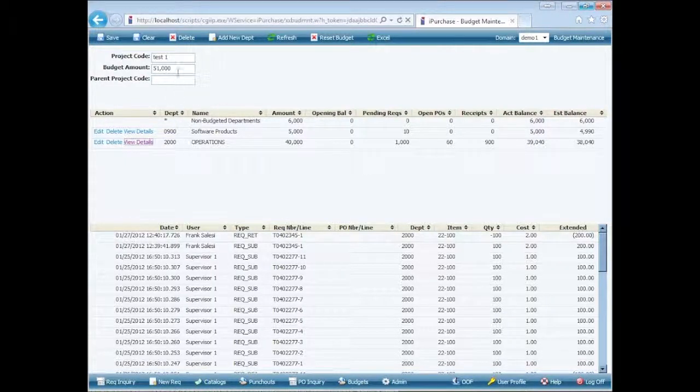So here's an example. We have a $51,000 budget for project code test 1. The $51,000 is allocated between Department 2000 and Department 0900 for $45,000, and all other departments can use $6,000. Then we keep track of where the money is. Is it on pending rec? Is it on open POs? Has it been received already? Etc. And then down here are all the actual balances, all the actual transactions that hit against Department 2000, project code test 1.